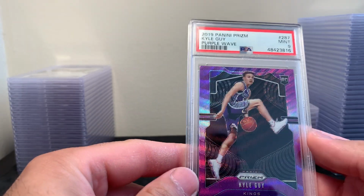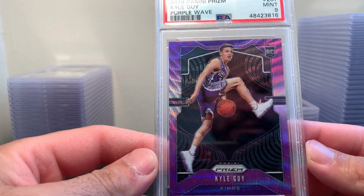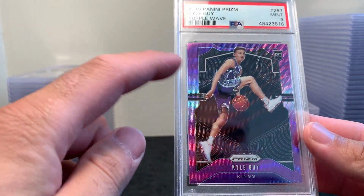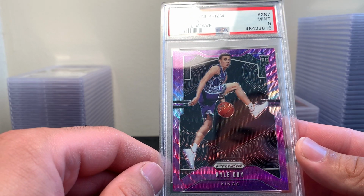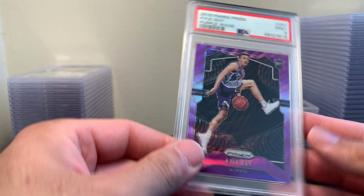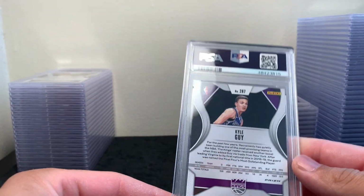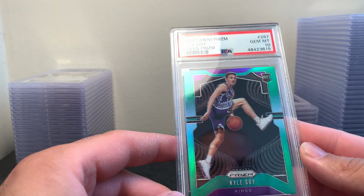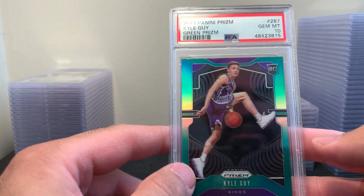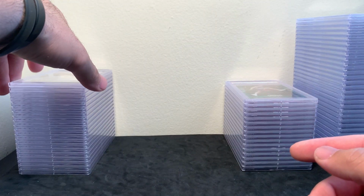Kyle Guy, PSA 9. So I'm getting obliterated with the Kyle Guy Prism cards. Even though I really like this one because of the uniform and the colorway. And this is a lower population card anyway, the Purple Waves. But again, I got hit for a 9 with that. Another Prism. Can we get a 10? Oh, yeah, we did get one. The green. Probably the one I want at least, but again, I usually send really centered cards, so they got to hit me for something weird, and I looked these cards over pretty well.